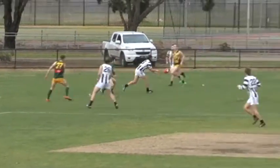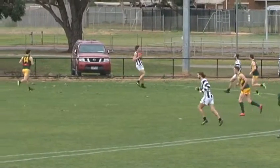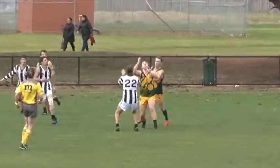Swenison it is. Puts it up towards the half-forward flank. Chandler now picks it up. Puts it over towards the little pocket there and a nice little marker. Who's that, Smitty? Pittman. Yep. Oh, Pittman. I thought you said Pippin.